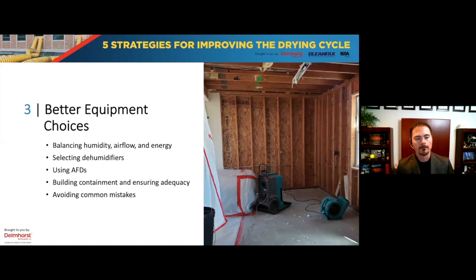It's a great point. I'm going to jump us down into the AFD discussion because this has been a hot topic of recent, and something I'll touch on a little bit at the end of this when we talk about the 2021 S500. But air filtration devices are an important part of the drying cycle, and they've become a more and more important part of the drying cycle over the course of the last 10 or 12 years. And I often get the question, do I need to install an air filtration device on every single water damage? Do I always need them? And the response to that is it depends, right?